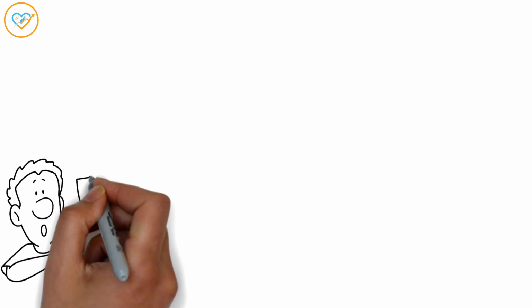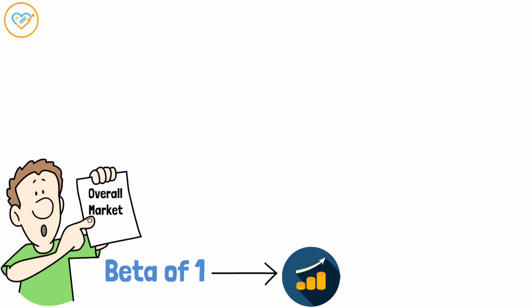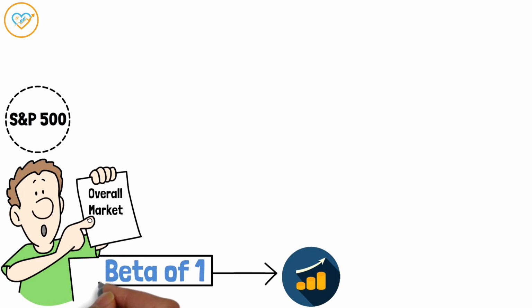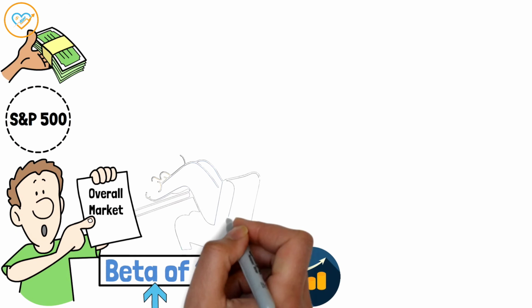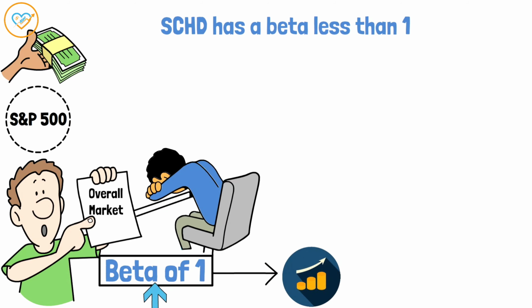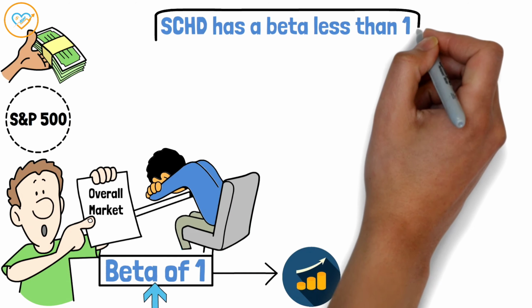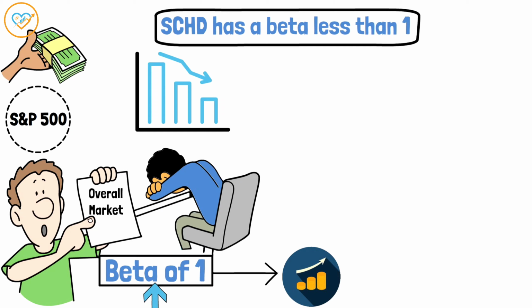Now, let's look at beta, which shows how closely an ETF moves with the overall market. A beta of 1 means the ETF moves in sync with the market. VOO, which tracks the S&P 500, has a beta of about 1, making it the benchmark here. VGT with a beta greater than 1 tends to move more dramatically than the market. This could lead to higher gains in a bull market, but also steeper losses if the market drops. On the flip side, SCHD has a beta less than 1, which means it moves less than the market. This makes SCHD more defensive, especially during downturns.